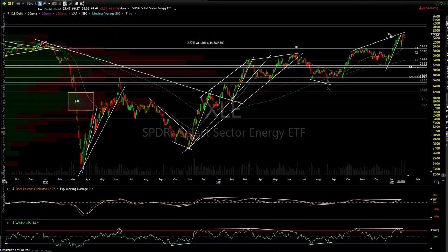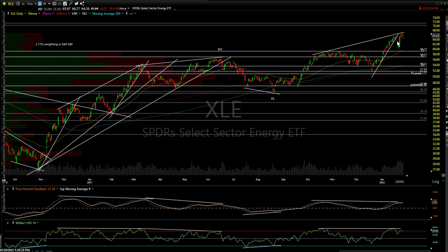Energy gave us that nice divergent high and a sell signal recently on a break of that steep uptrend line. Had a couple down days, kicked back, and all we've done is extend, made a marginal new and still divergent high right there. And so this one still looks to be headed lower in the coming weeks.